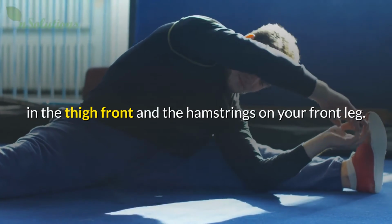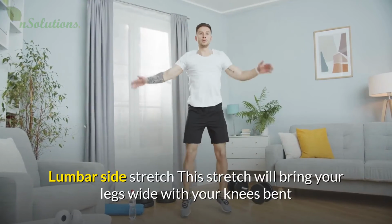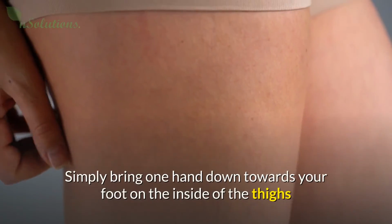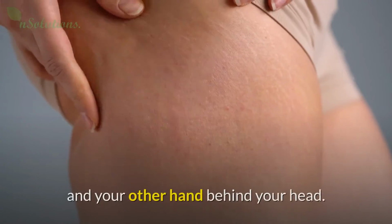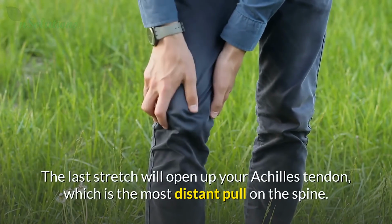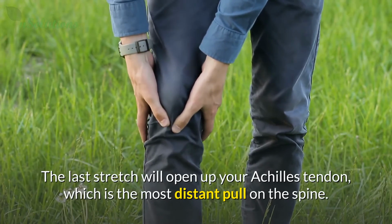Lumbar side stretch. This stretch will bring your legs wide with your knees bent while you sit or stand. Simply bring one hand down towards your foot on the inside of the thighs and your other hand behind your head. The last stretch will open up your Achilles tendon, which is the most distant pull on the spine.